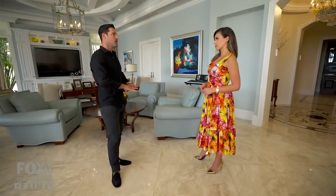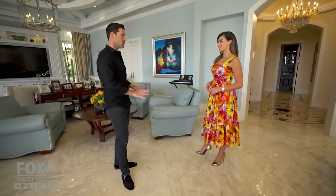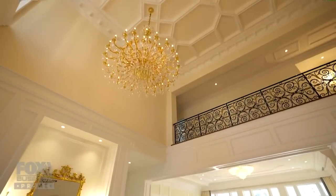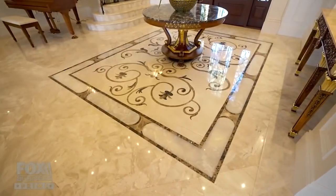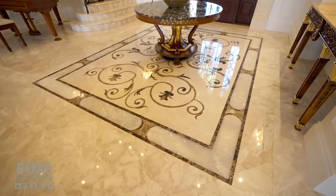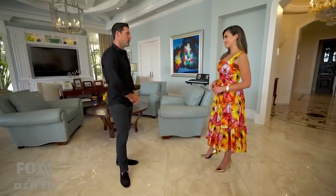So everything in here, there's no artificial materials. A lot of these newer houses, they're all using porcelain materials. This builder and this owner wanted only the finest materials, so they picked the most high-end onyx and marble throughout the entire property. All the doors, all the fixtures, everything was custom made. It is by far the most superior house I've ever seen.